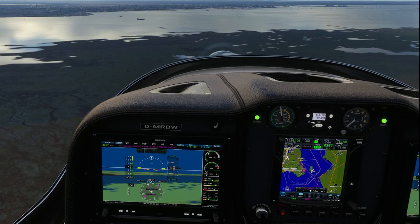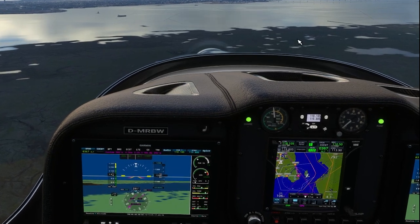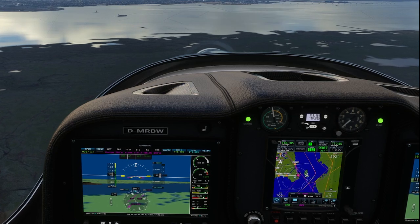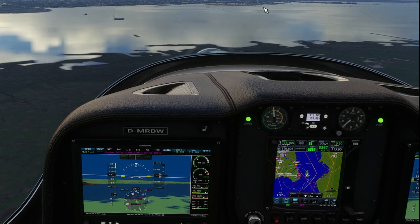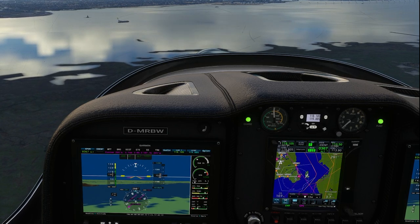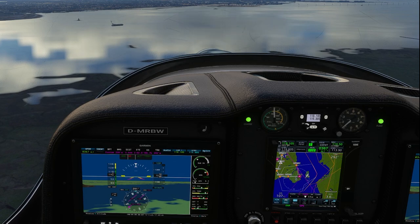Delta Bravo Whiskey, I do not accept dual traffic patterns on both to the left and to the right. You can get to the left. Okay, Roger, then we'll take 2 left for two low passes. Delta Bravo Whiskey, join final on the 2 to left. Joining final, 2 to left, Delta Bravo Whiskey.